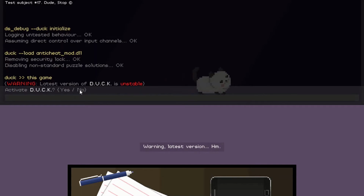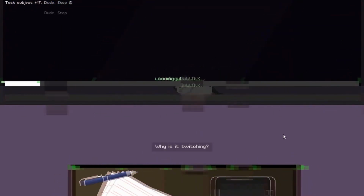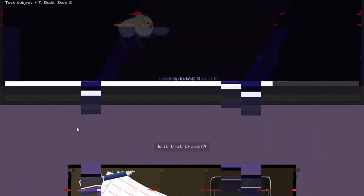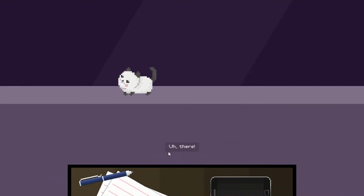Warning, latest version. Yeah, I know. Unstable. Activate duck. God freaking yes! Oh, damn it. Yes! Hasta la... Why is it twitching? Well, I know Duck wasn't finished, but... Why so many glitches? Is it that broken? Oh my god, it's gonna crash the game! Oh, there! Just as planned.